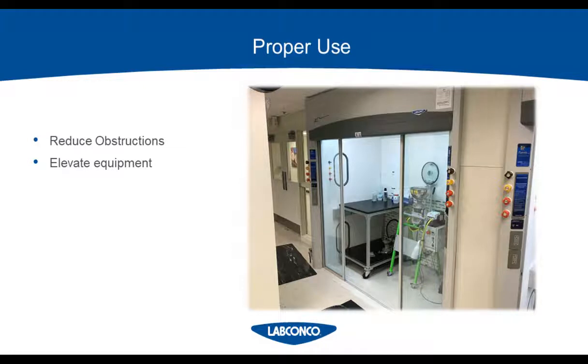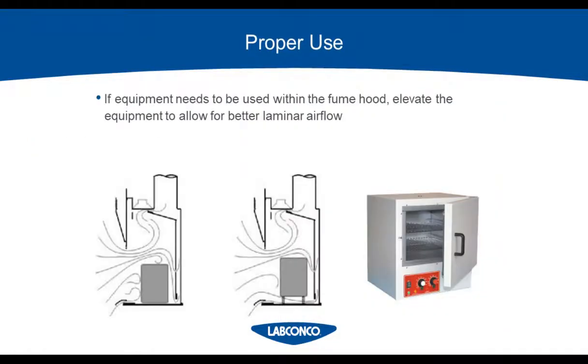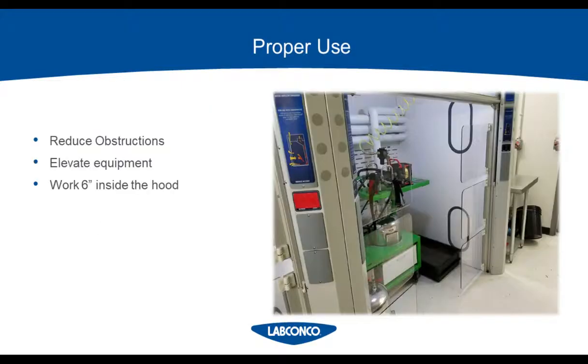Elevating equipment: keeping things up off the floor or off the bench top a little bit. In the case of having some type of heating element or a furnace inside of the hood, you can see by the two pictures, there's a great difference in how the airflow dynamics work when you have a piece of equipment that's down on the work surface versus elevated a couple inches, so that you can get a clean sweep underneath the piece of equipment. It's also going to dissipate the heat better when you have that type of elevation. So equipment positioning is very important in maintaining the safety of your fume hood for your technicians.